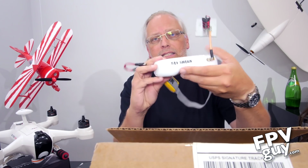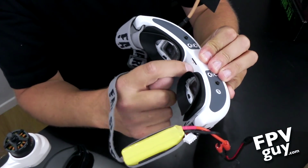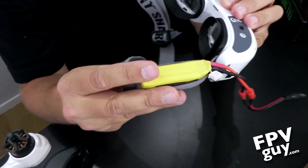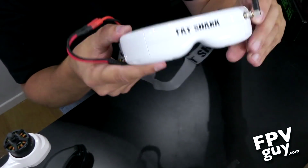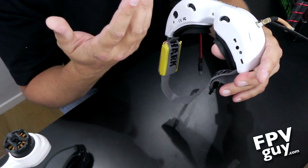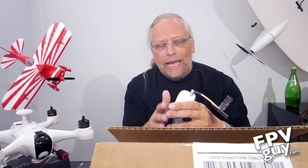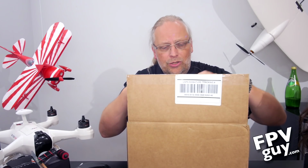These are some old ones. The latest and greatest these days is this version, which is the HD version. It has a built-in video recorder, and you can see a little memory card right here. Again, the battery is sitting on the side, and up on top you can control all the settings. Down in the bottom here, it has an HDMI in plug that allows you to actually use it with HD. This is the micro HD in plug that I use with my Inspire Quad that outputs 720p.